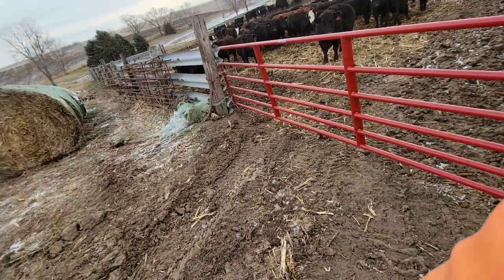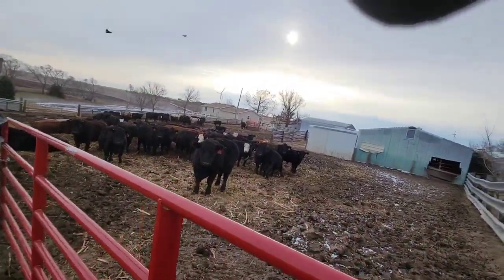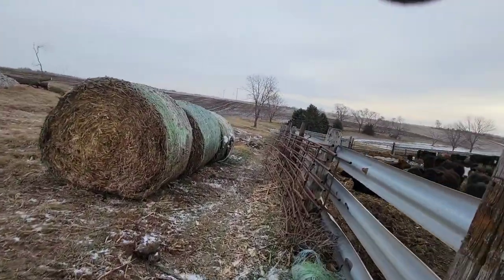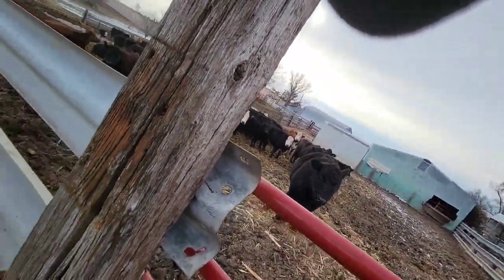Good morning. It is Monday morning, December 19th. We're out here with the cattle you guys are very familiar with. We just got the skid loader warmed up. Scott's on the way up. Ray has been grabbing corn stalk bales. We're gonna use these bales to kind of make this holding pen a little bigger. So we're gonna start making our pen.